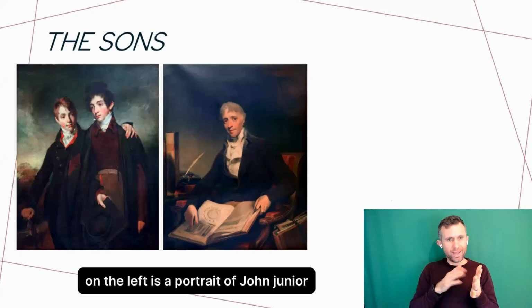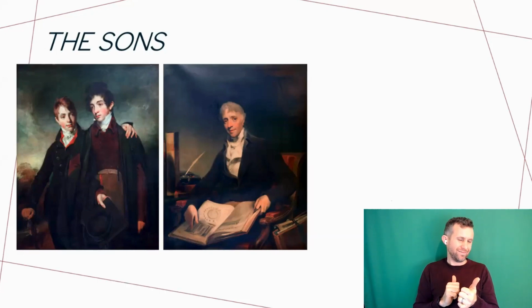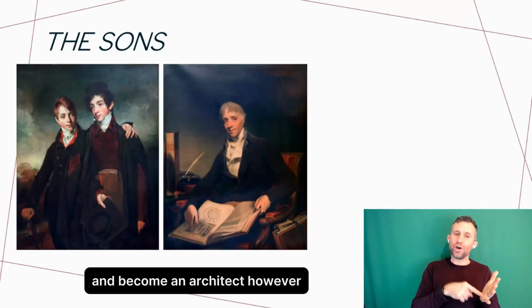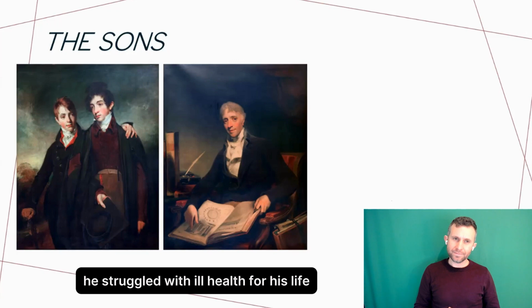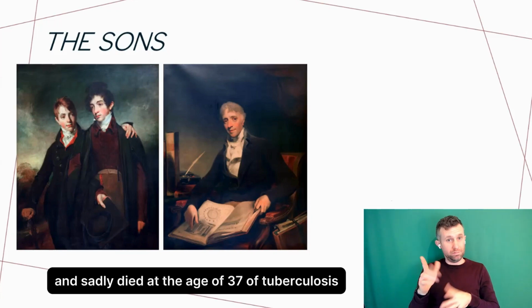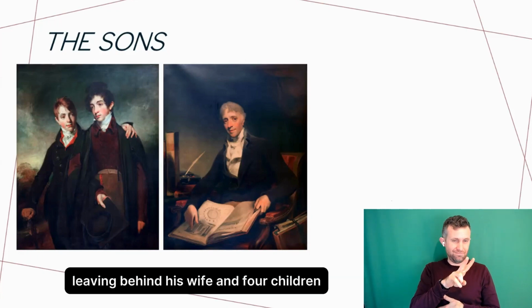On the left is a portrait of John Jr., the elder son, and on the right, George. John Jr. had tried to fulfill his father's wishes and become an architect. However, he didn't seem to have the passion nor health for it. He struggled with ill health for most of his life, particularly with his lungs, and sadly died at the age of 37 of tuberculosis, leaving behind his wife and four children.